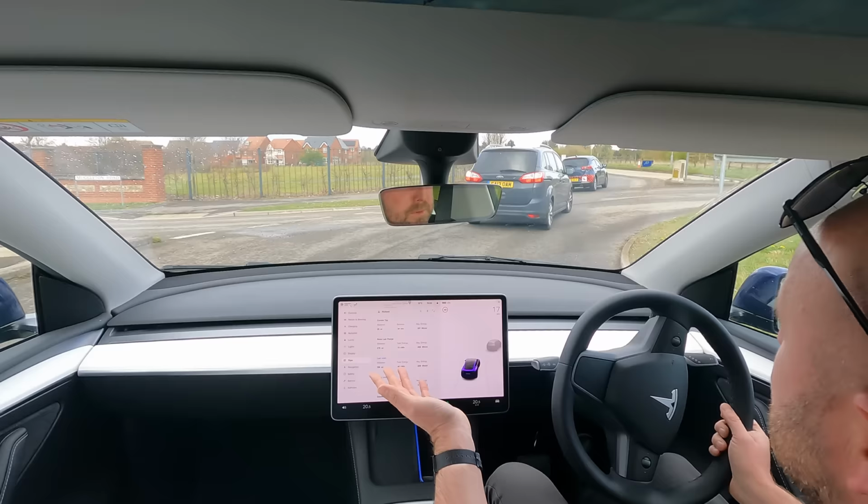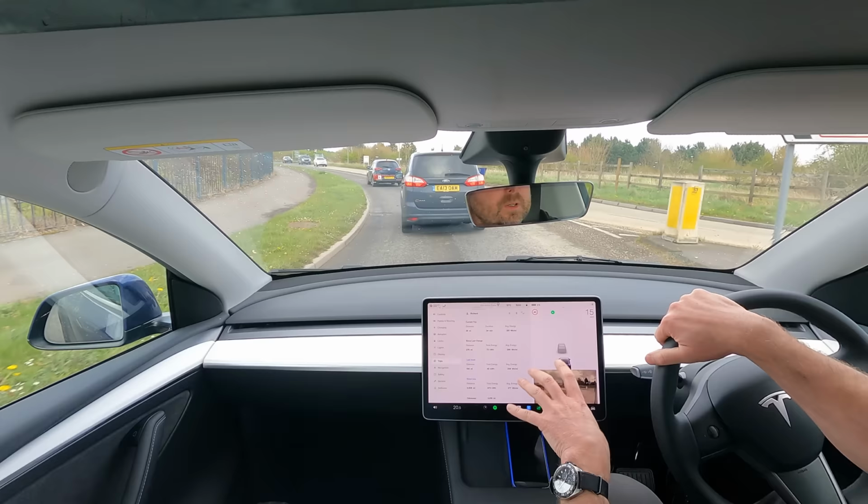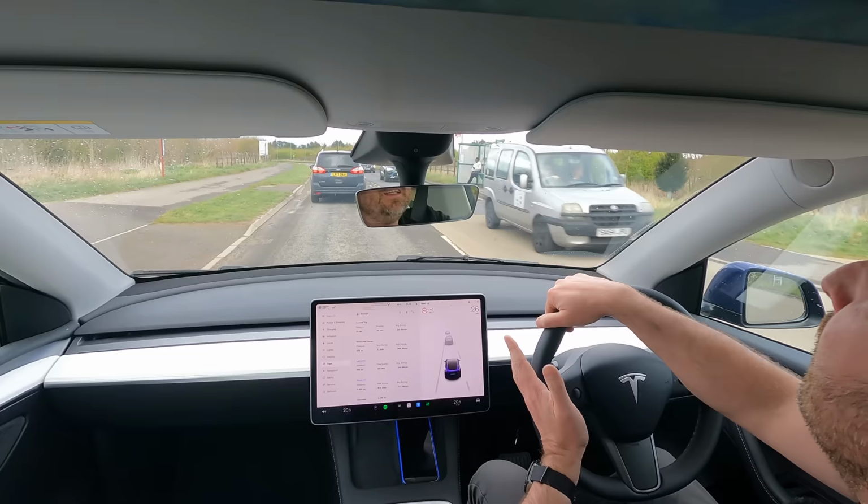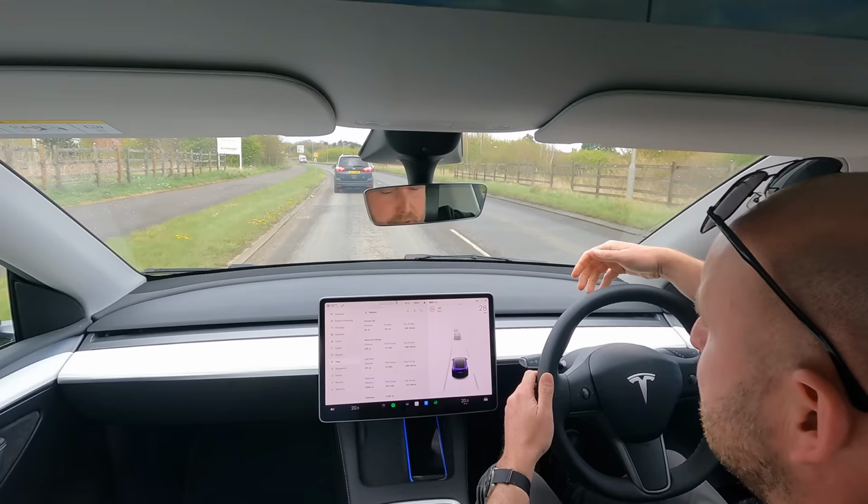The range, actually, I thought we'd do a little bit more than this, but the colder weather, because it's gone back down to 13 degrees Celsius now. I think 15 Celsius is the sweet spot. Above that, it was just more efficient, and then it's costing it a little bit, I think, probably because it's running some heating. I've still got climate on.